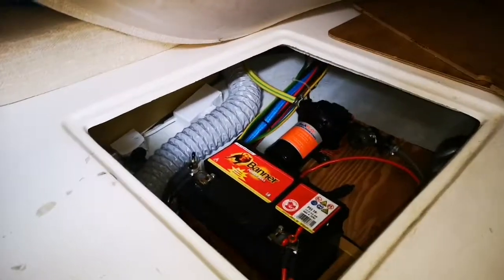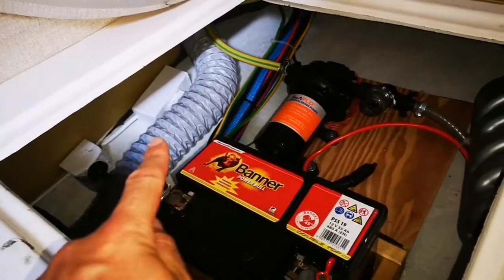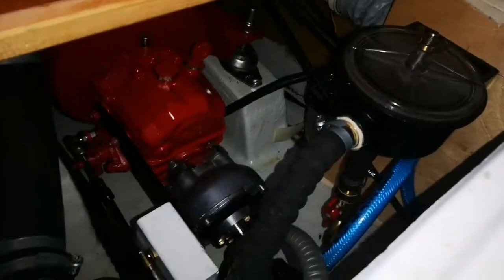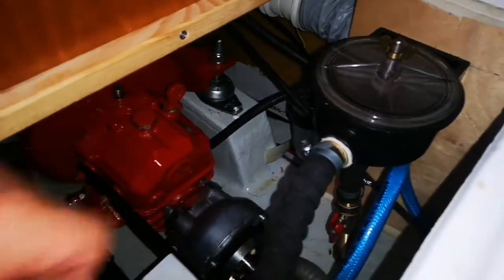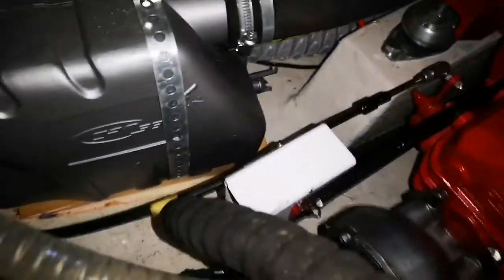Just behind the engine you can find the battery, a pump for water on the deck, hoses which bring in cold air and take out hot air, and the muffler. The other compartment closer to the engine will show us the gearbox, which can be easily accessed, the filter for the raw water cooling system with its valve, and on the other side the main muffler from the exhaust.